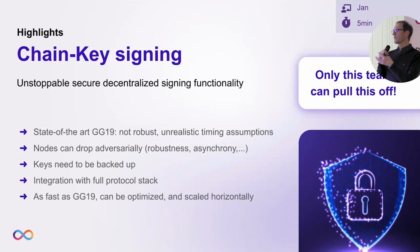And to make this useful in the real world, you need to solve many hard cryptography and computer science problems. So for instance, nodes can drop adversarially, they can withhold messages, or messages come too late. And every one of these is a serious problem. Then keys need to be backed up, right? If a subnet goes down or the network goes down, the keys are lost. You can't lose keys where people store their Bitcoin or use Bitcoin with, right? So that also needs to be tackled.